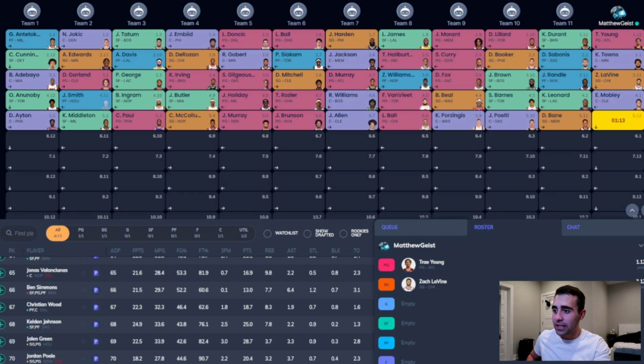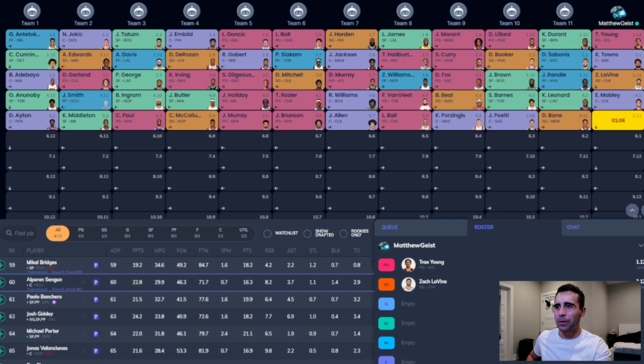I love Tyrese Maxey this year, and if I want him, I got to take him right now. I think Myles Turner could be very valuable for his shot blocking. He's going to be on the floor a ton, but the Pacers could be in tank mode, and yeah, they could trade Turner, but he could also be sitting out some games as well. I think I'm going to go with Josh Giddey here.